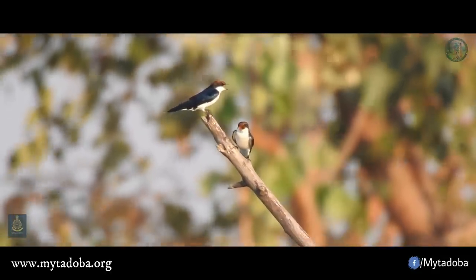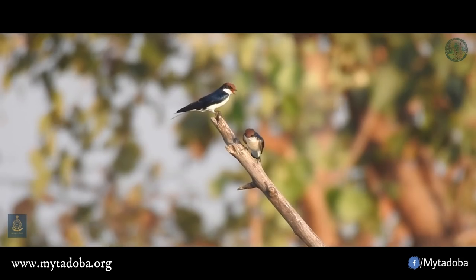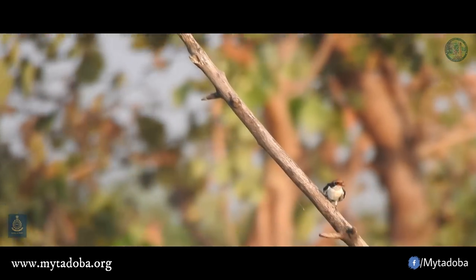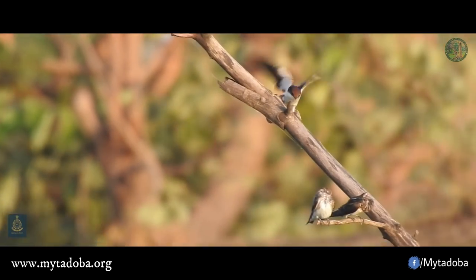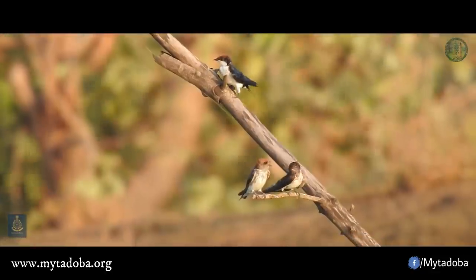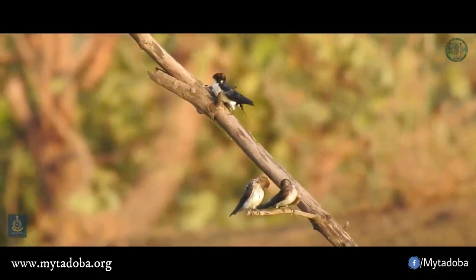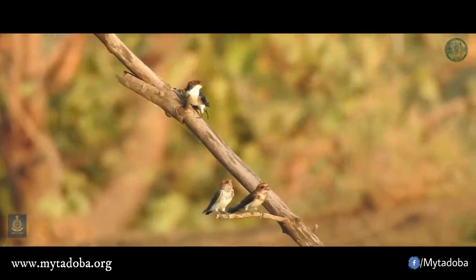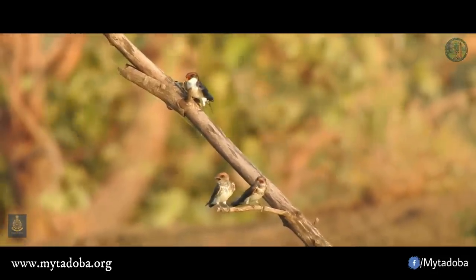Here you can see the adults, the chicks, the fledglings, and also other colonial members who have come close to the lake. They are extremely cautious of the much larger birds, including the red-wattled lapwings.